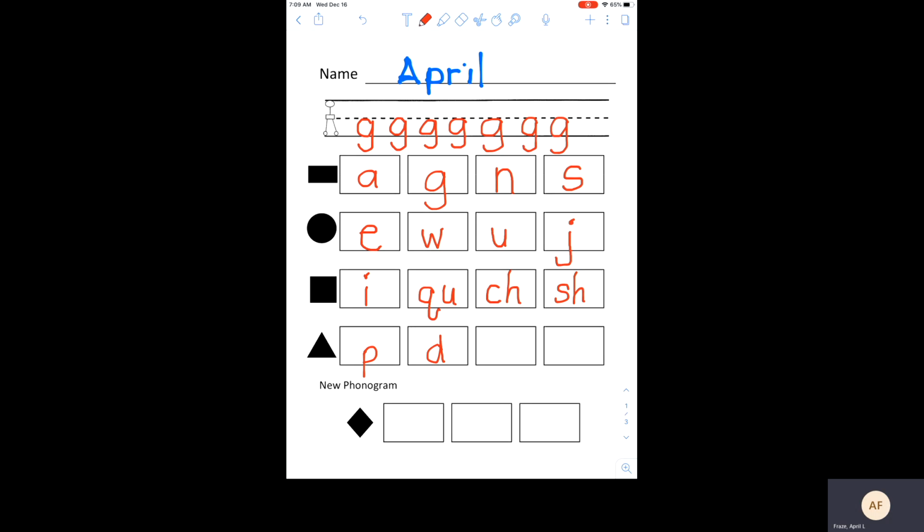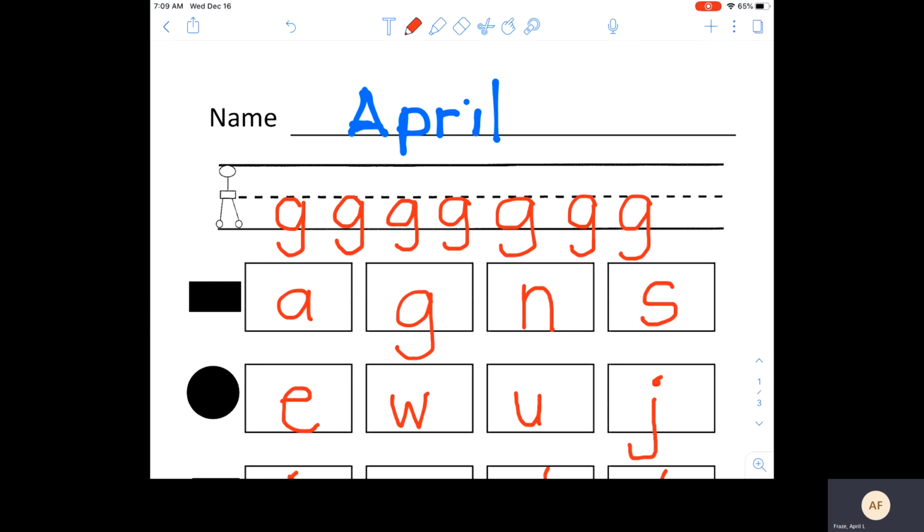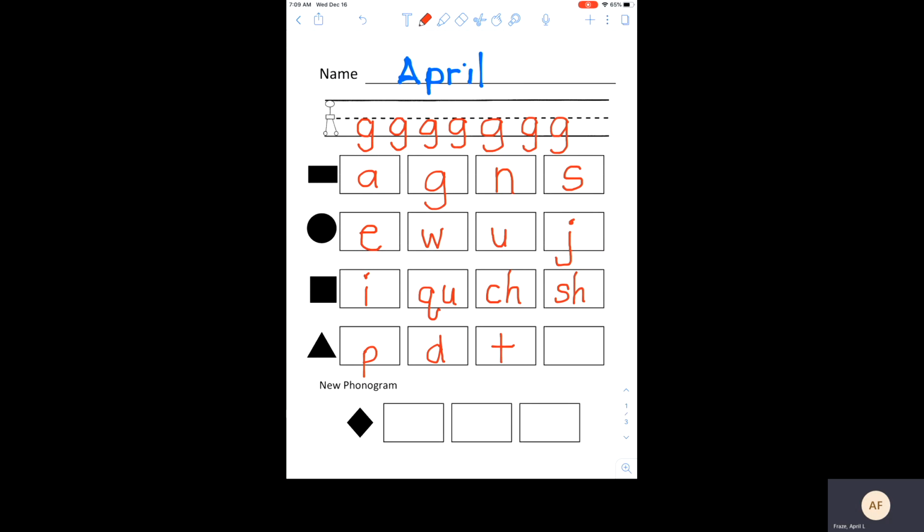Now write the last sound in the word pet. Pet. T, top. Now write the last sound in the word man. Man. N, nest.